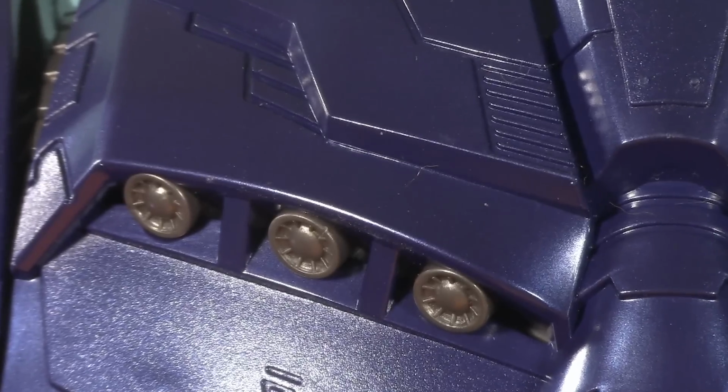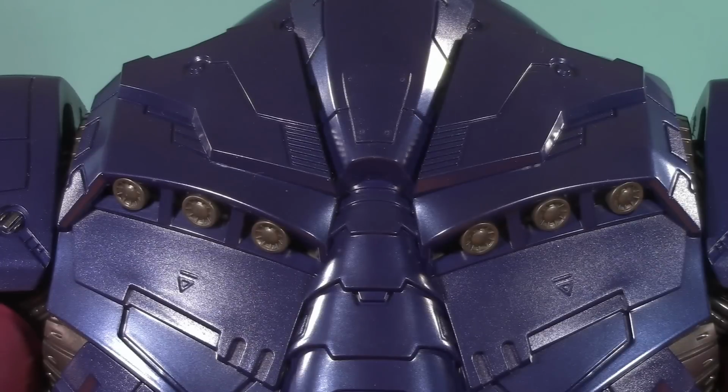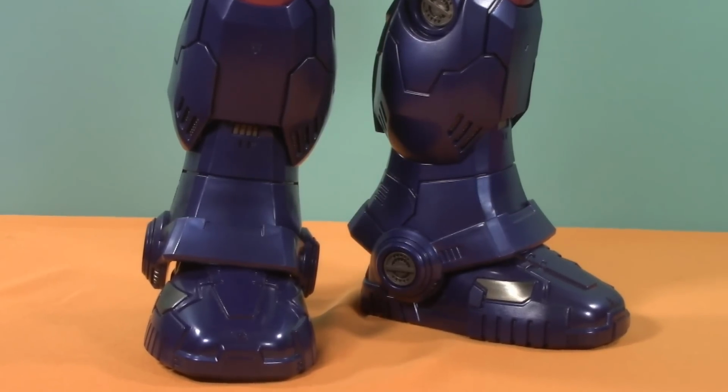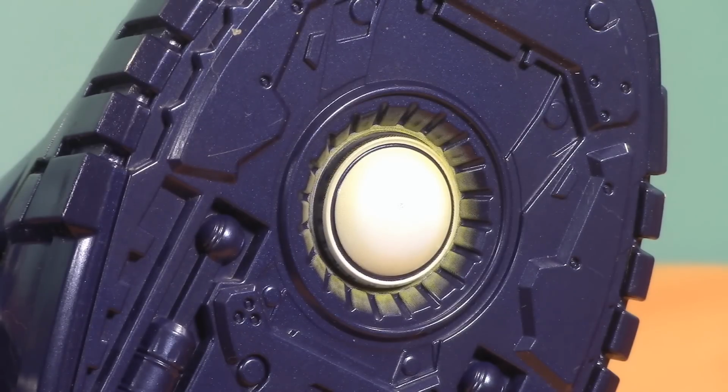One extra detail I like are these extra thrusters sticking out of the shoulders. The Hasbro team really put a lot of thought into this. In the case of the Sentinel, I think my favorite part is the big clunky 90s style boots. No peg holes on the bottom, of course, but he does have these nicely painted thrusters.